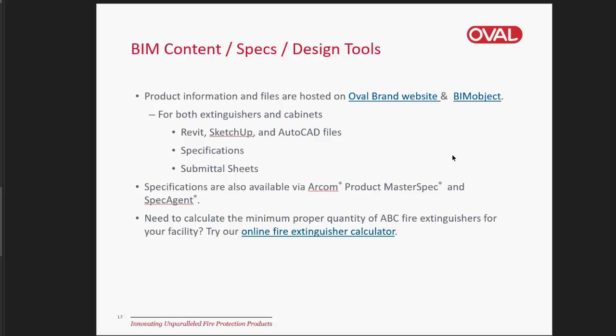So for additional resources, we have all of our product information and files hosted on our website and on vimobject.com. On both locations you can find Revit files, SketchUp files, AutoCAD, our specifications, our submittal sheets, and we also have a 3-part specification available within ARCOM's product master spec and also within the general Archon Master Spec as well.